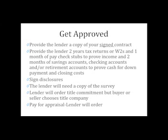And then once you get all that to them, your lender is going to prepare the disclosures, and you can either sign them in the office, paper copies, or a lot of times what we do is electronic signatures through DocuSign, which just makes the process that much quicker.